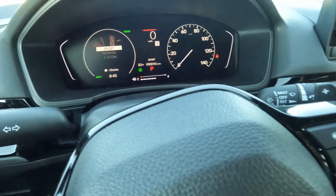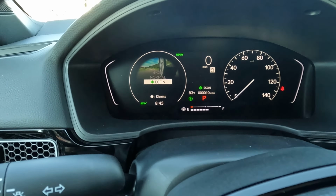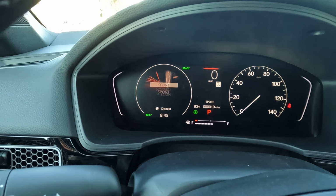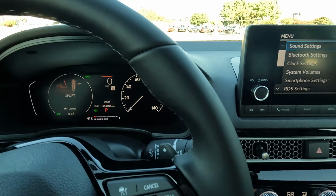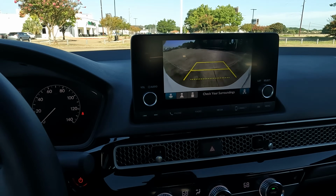And let's see what our driving modes are. So we're going to start with normal. You can go to Econ down there, and then we go up to sport mode. Pretty easy to deal with, pretty straightforward. And then when you go into reverse, still have that multi-view rear view camera.